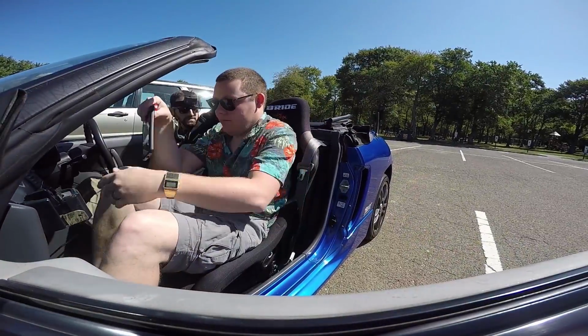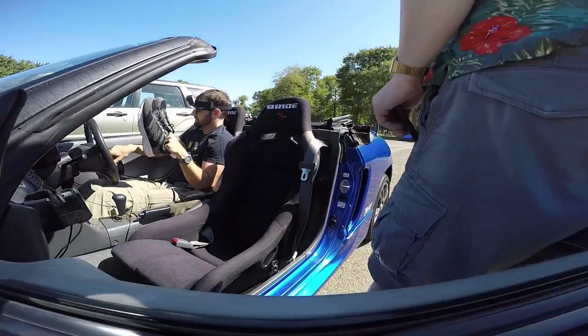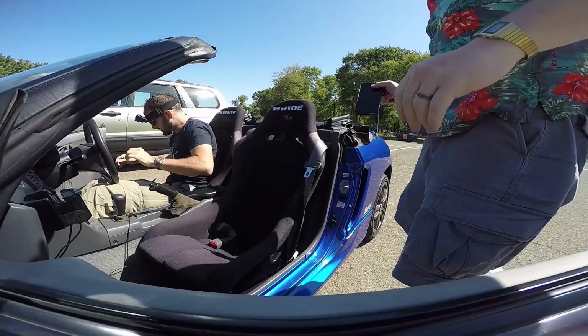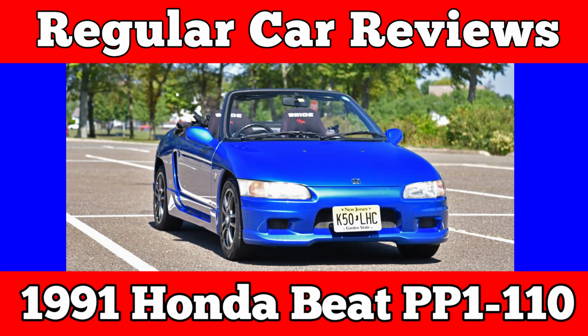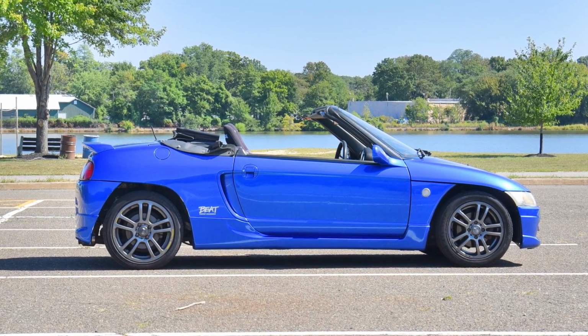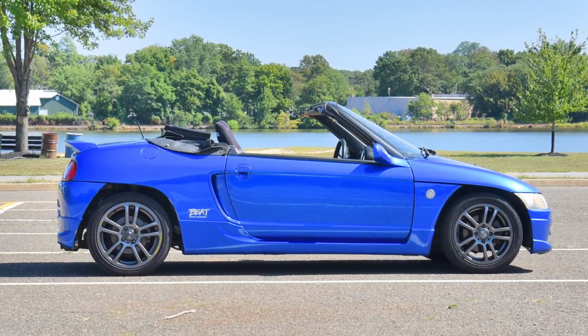I just drove a Honda Beat. Every other car is ruined for me. Ruined! Patrick George was right. 'Cause it's a Honda Beat. Cannot keep this ride. This is a two-seat Japanese domestic market K-car sports car, and it will change your life.